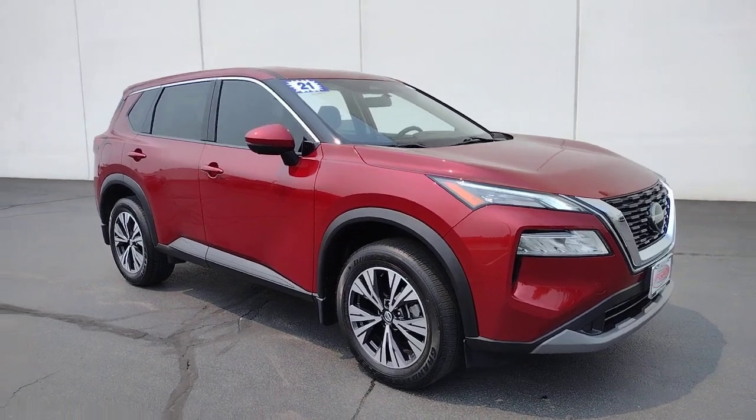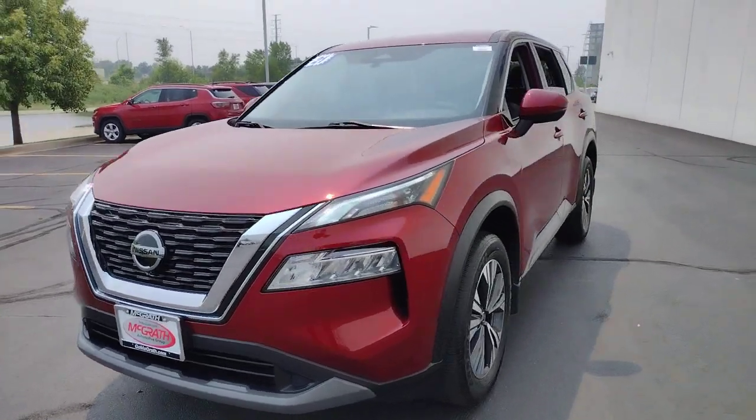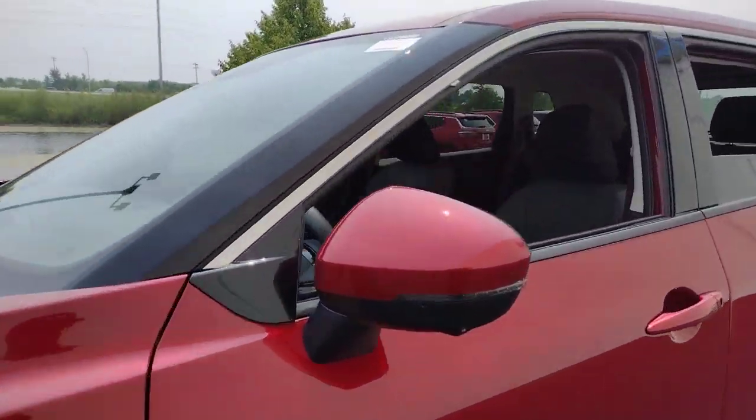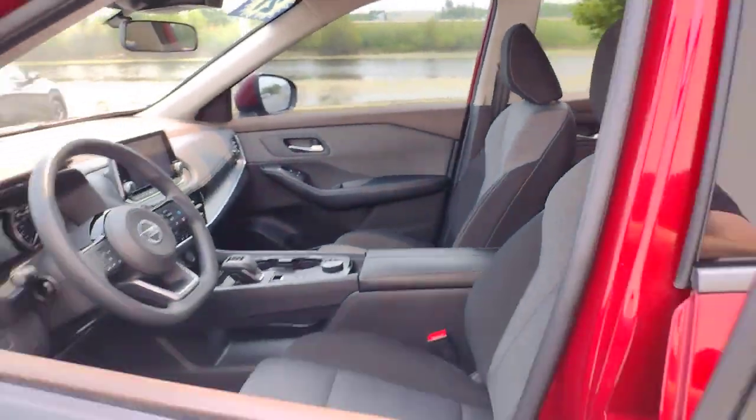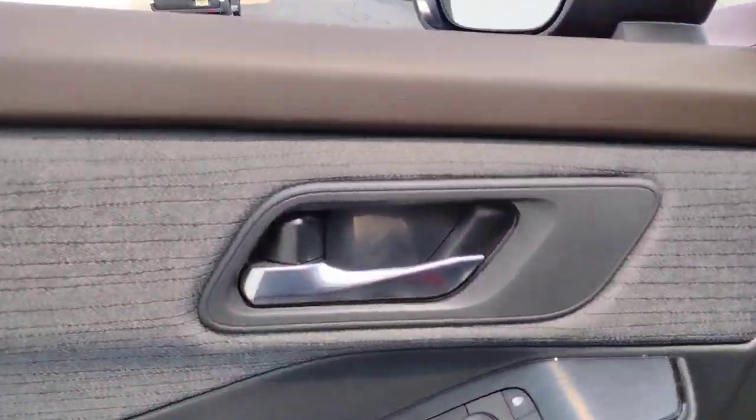Enjoy the view of this 2021 Nissan Rogue. With less than 15,000 miles on the odometer, this vehicle provides excellent value. Here's a stylish, efficient Rogue that has the features you need to stay on top of today's demanding lifestyle.